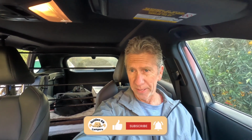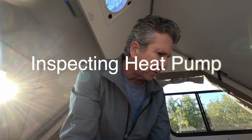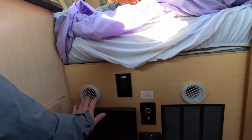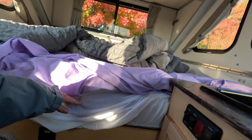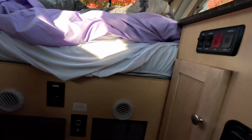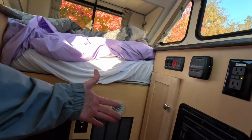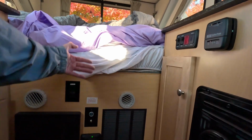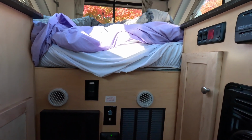Got the heat pump going right now. I think it's like 33 degrees, so it's a little chilly. We'll get to see how good the heat pump works. Continuing the inspection on the A-Liner, you can kind of hear the heat pump going. It's blowing some pretty good hot air through these vents. One of the benefits of the permanent bed is that the exhaust for the heat and cooling comes all the way out into the trailer, whereas with a convertible sofa, it would be way back there. So I think it does a better job of heating the trailer, which is nice.